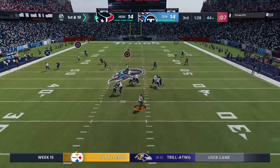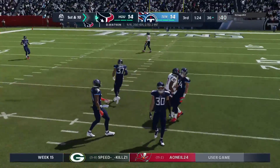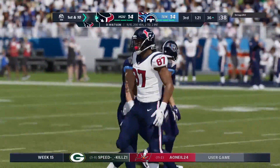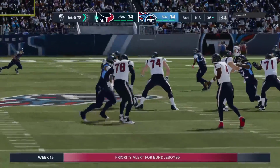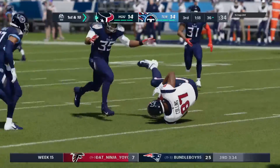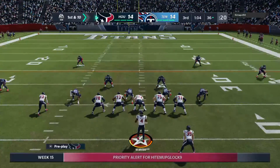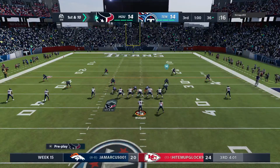Operating from the gun, Watson. Got a man over the middle, and it's complete. And they'll get this well past midfield before being stopped just before the 35. 1st down, Houston. So operating from Tennessee territory now. Here's 1st and 10 at the 36.